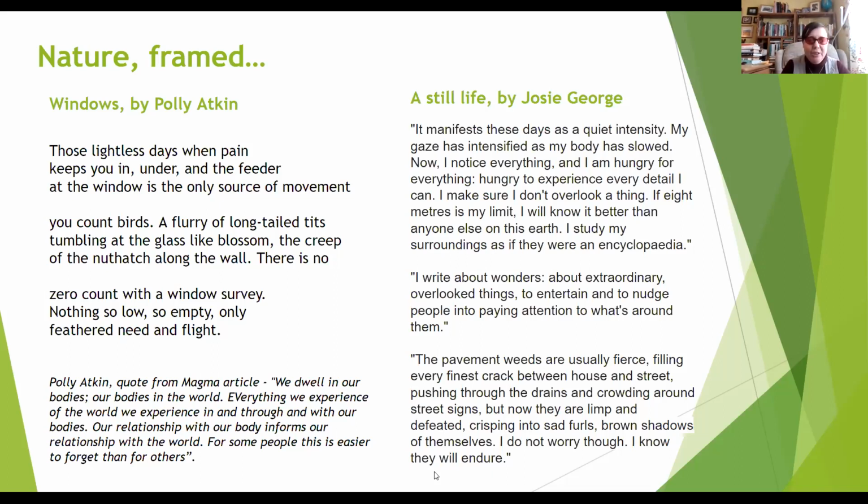And she's said in a Magma article, we dwell in our bodies in the world. Everything we experience of the world, we experience in and through and with our bodies. Our relationship with our bodies informs our relationship with the world. For some people, this is easier to forget than for others.